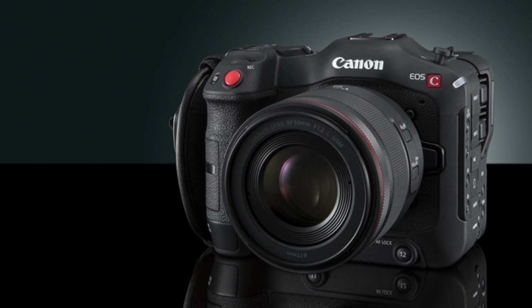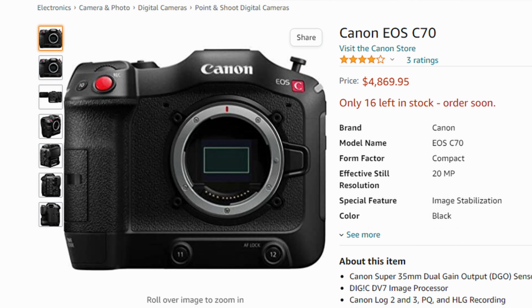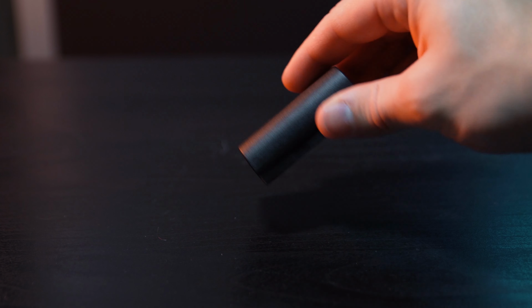Because I am a bit crazy about the image quality and stuff. Yeah, I know. Maybe one day I will buy the Canon C70 with amazing autofocus, blah blah. But if I would like to buy it now, I would have to take a mortgage, so yeah, I'm staying with the Blackmagic.